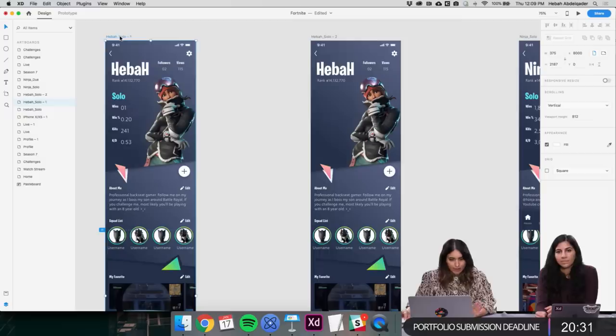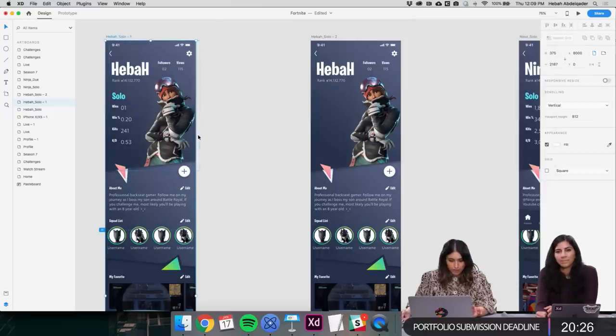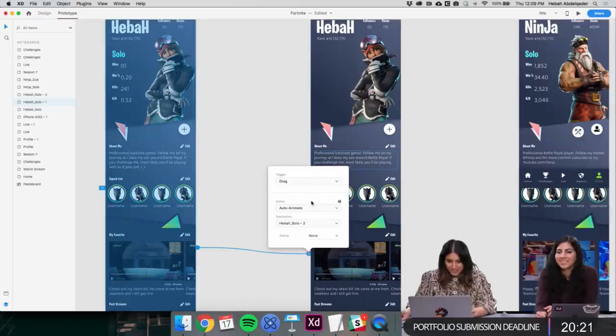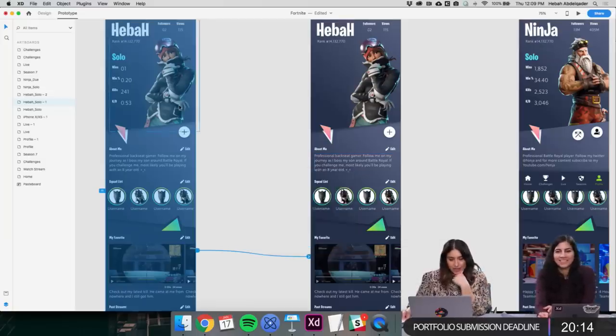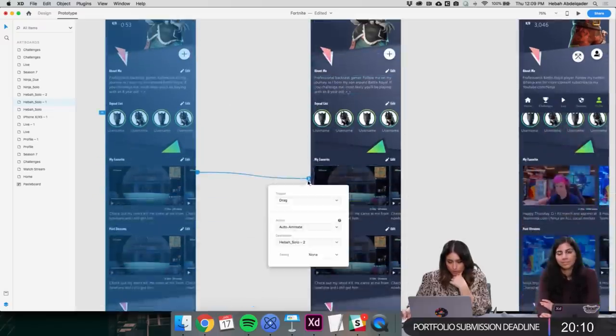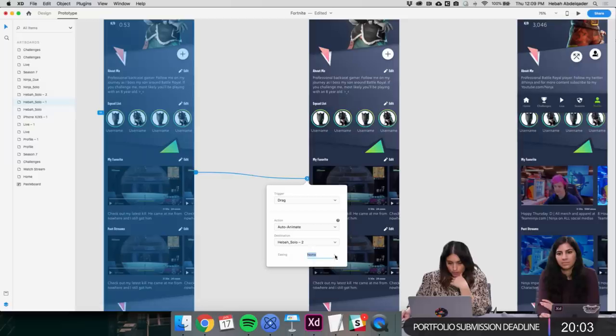All right, so let's test this out. Oh, duh. I should put in the interaction. So we want to connect this page. I forgot about that. We're in such a hurry to show you guys this awesome feature. I'm so excited about it. Okay, so we're going from HebaH Solo 1 to HebaH Solo 2, and we want to be able to drag, auto animate, second destination, and then we want it to ease in, ease out, and enter. And there you go.